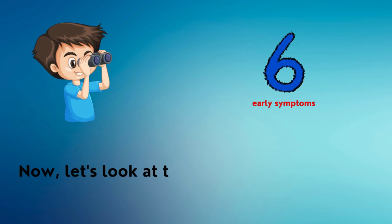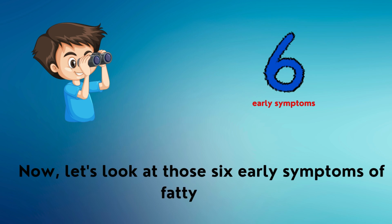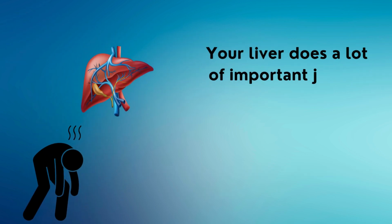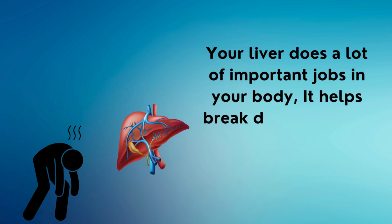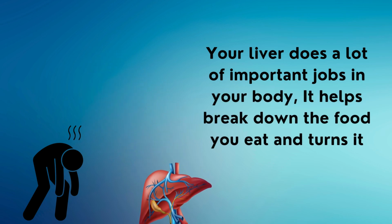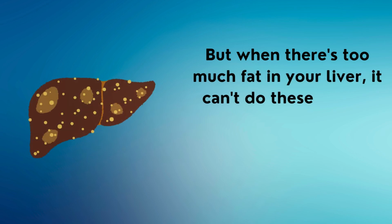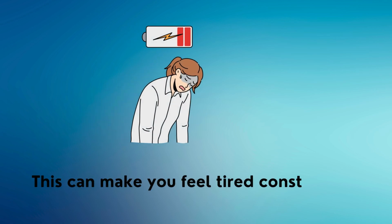Now, let's look at those 6 early symptoms of fatty liver. 1. Feeling very tired. Your liver does a lot of important jobs in your body. It helps break down the food you eat and turns it into energy. But when there's too much fat in your liver, it can't do these jobs as well. This can make you feel tired constantly.